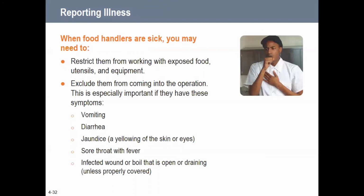But if a food handler is sick, you'll probably need to restrict them from working with food. You might even need to exclude them from coming into the operation, especially if they have vomiting, diarrhea, jaundice, sore throat with a fever, infected wounds or boils that are opening and draining unless they're properly covered. All those things are stuff that you need to either restrict, or if any of those other ones, especially these, you want to exclude them. Because again, we don't want to play Russian roulette with our customers' health. All right.